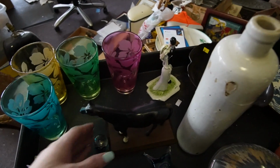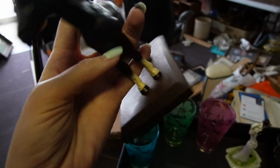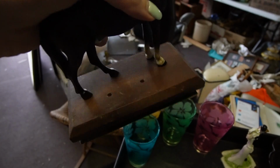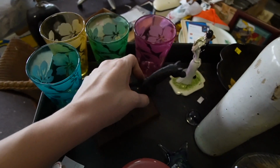So, figurine. Found this horse. Actually, this was not auction. I found it in a box. I almost wondered if it was a trophy, because they have those two little holes there, like maybe it had a plaque at one point.